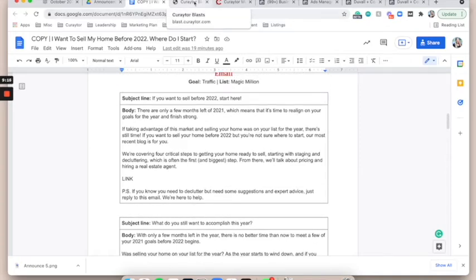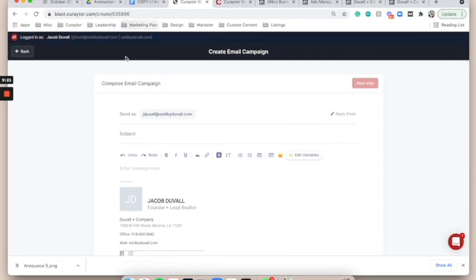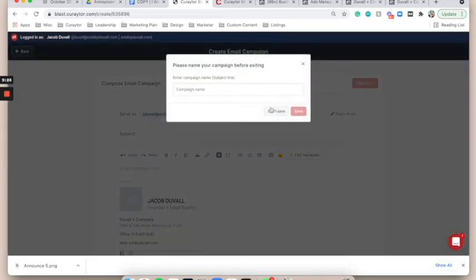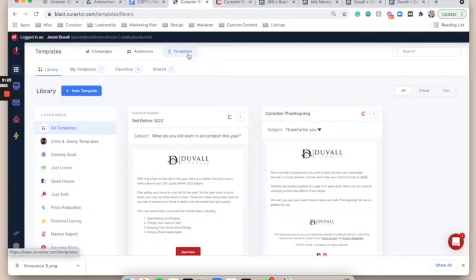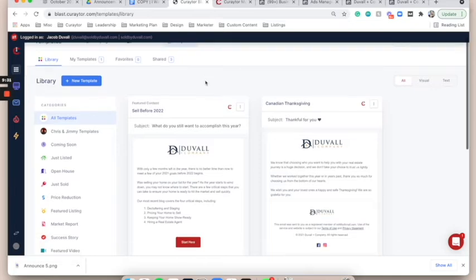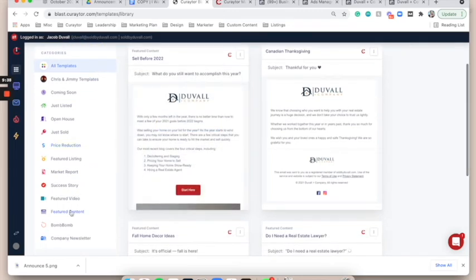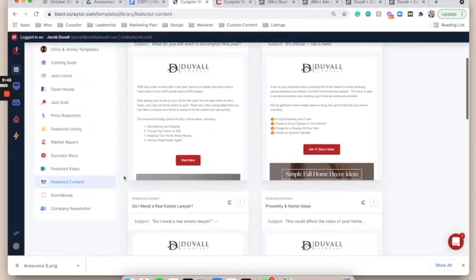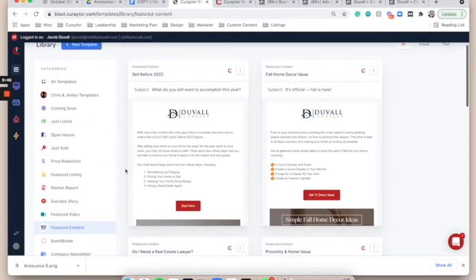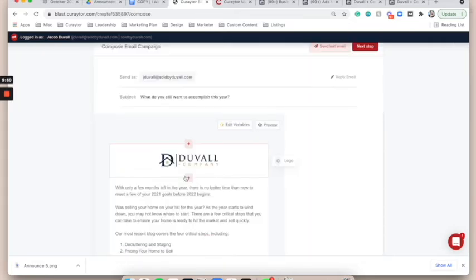You can go ahead and copy and paste the subject line and the body text right in here and use that as a plain text email. Or you can go ahead and use our template, which we've actually gone ahead and pre-built for you. So we'll click our template here. It'll be our visual template, so it looks really nice in the inbox, and it's going to be right up here at the top. It's also going to be underneath featured content. So if you're looking to catch up on other marketing plan emails, the featured content is where most of that stuff lives. We'll go ahead and click use an email campaign.